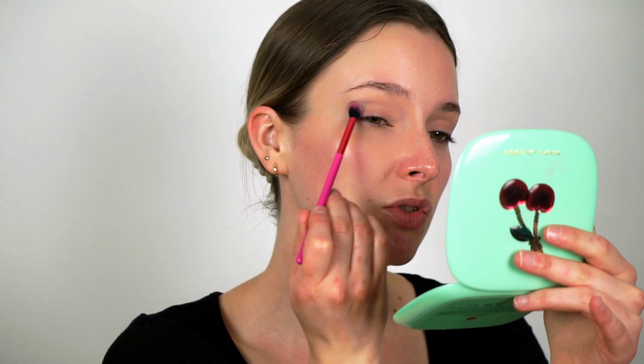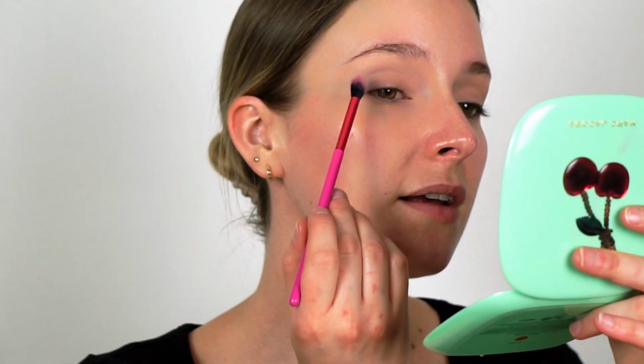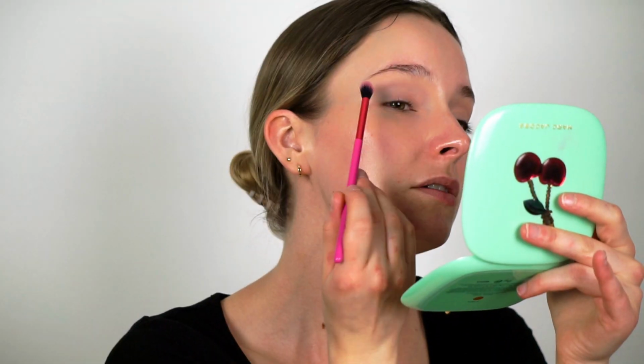This shade is not really doing it for me, but I think instead I'm going to take that with a fluffy brush. This is a Lavish fluffy tapered brush, and just because this shade is so light, I'm just going to use that shade to set my crease in place and create kind of a transition. It doesn't really do much. It's kind of like blending away.